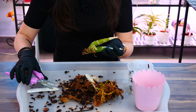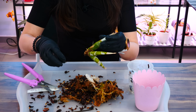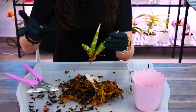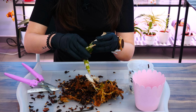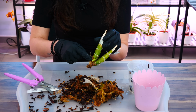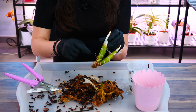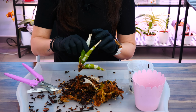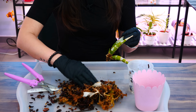I'm just tidying up a little bit the root system here. I mean, at this point, we can do without this pseudobulb, but I'm gonna let it be. It doesn't take up a lot of space. We have a new growth. It's already producing roots, and it will consume the energy provided by these old pseudobulbs. So don't worry about the old roots.